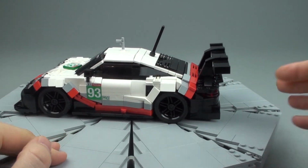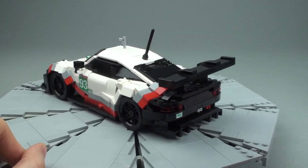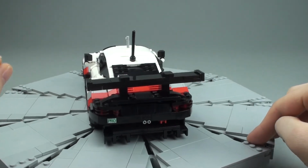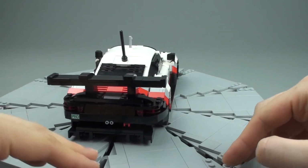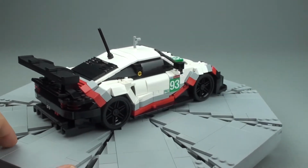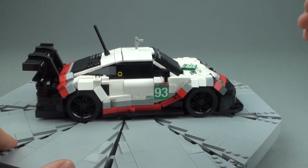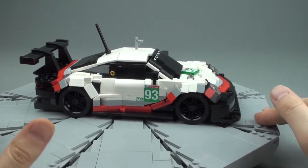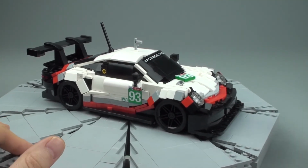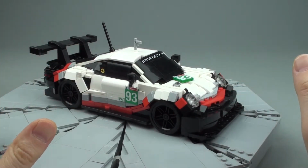So back to the Lego model. It consists of, as I said, 771 parts, and the focus on the construction of this model has been 100% on the details of the exterior. That means I have tried my best to build and rebuild this car and refine it in every way possible in order to make the exterior look as good as I can do in this scale.